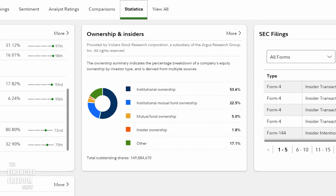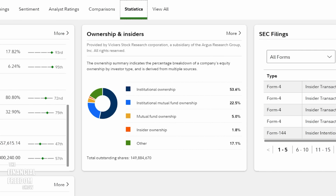Their long-term debt has increased. It's at 111% compared to their average of 80%, which is something to keep an eye on. Their total debt and assets is at 45% compared to 32%. And you can see the overall ownership of the stock. 53% is institutional ownership. 22% is institutional mutual fund ownership. 5% is just regular mutual fund ownership. 1.8% is owned by insiders. And 17.1% is owned by other, which is like retail investors or individual stock owners.